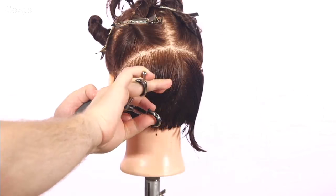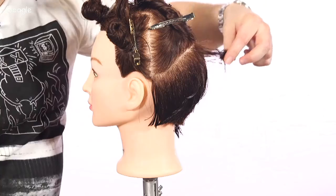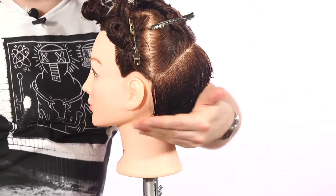All right, so I want you guys to see this from the side here. Look at that, okay? See that? See how we're built? Now watch this. This is the magic part right here. Look at that. Bam, all the way up here. And now we're working this in like that. All right, see that? It's beautiful.